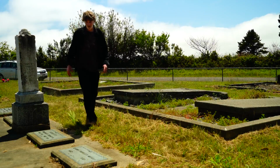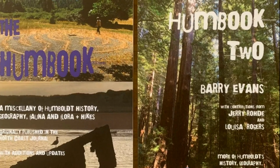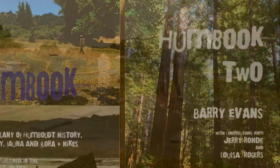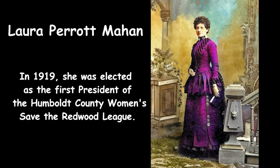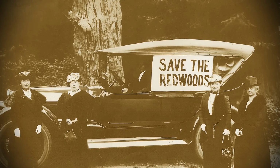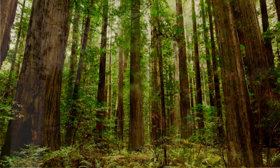Barry, here's the gravesite of Luella's older sister, Laura. I read all about Laura in your book, The Humboldt County, and what an inspirational story that is. Let's talk about Laura, if you wouldn't mind. This is the gravestone for Laura Perrot Mahan. She was 4 years older than Luella, and she was the founder and president of the Humboldt County Women Save the Redwood League. Really, she led the whole effort to save what we now know as Founders Grove. Oh, which is a beautiful stretch. And without her, I'm not sure that we could have been walking through Founders Grove now.